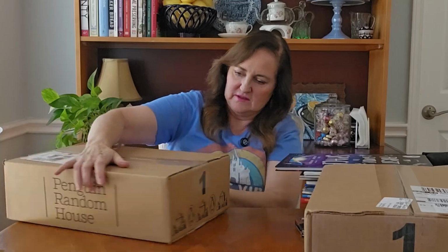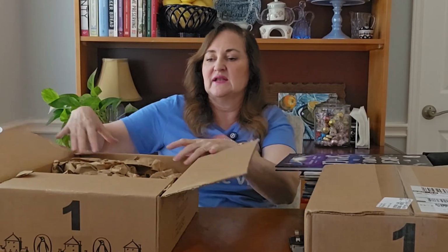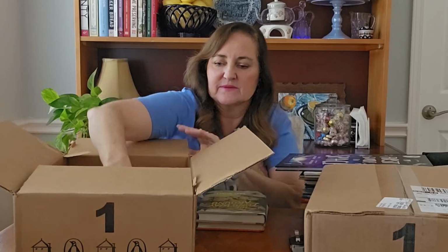Somebody's gonna be happy. All right, this does not have a goes-on-sale sticker. So sometimes that means that they go on sale different days. Sometimes it means that they're reprints of books that are already out or that are in the catalog still, haven't gone out. Oh, there's quite a few books in here. Let's look. Some thicker books too.